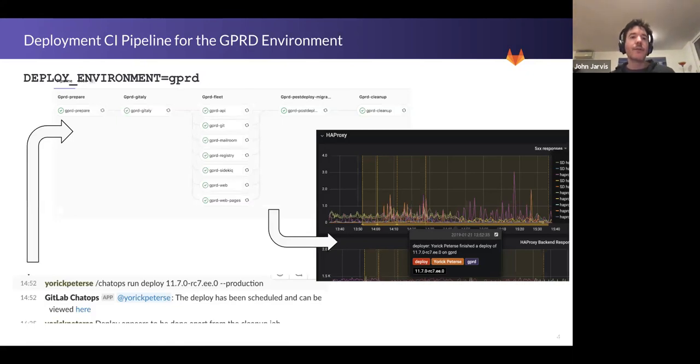This gives you a nice summary of what deploying to a single environment looks like right now with the deployer pipeline. What you can see here is that it was initiated with a chatops command. York did a chatops run deploy for 11.7 release candidate 7, sent it to production. That kicked off a pipeline in the deployer project. You can see that there are multiple stages, and some stages have a lot of jobs that run in parallel. And when it's completed, we annotate our dashboards so we can see when the deployment happened.